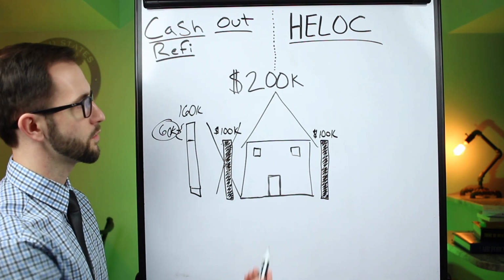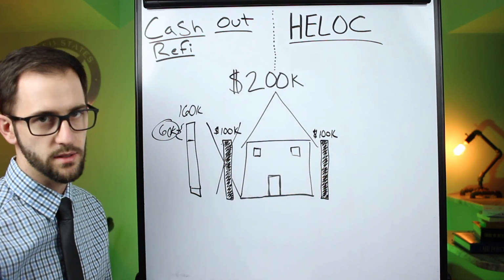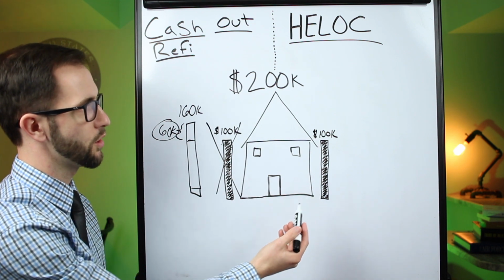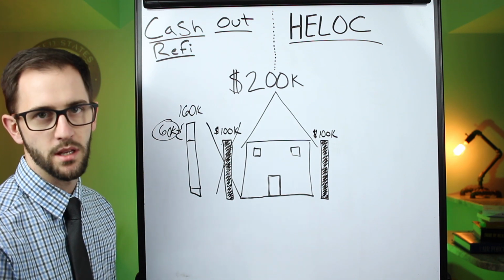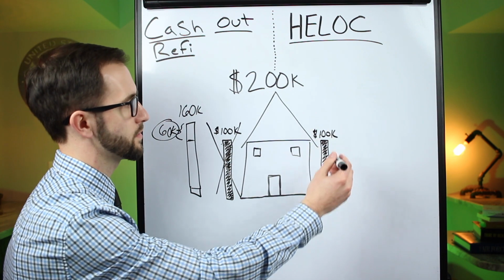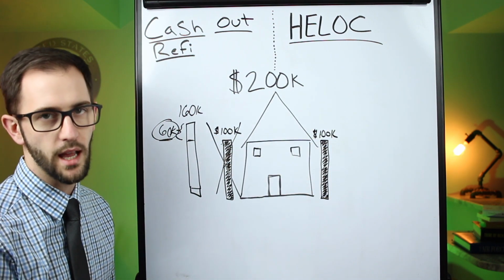Okay, so the HELOC, we're in the exact same starting position, $200,000, we owe $100,000. In the same situation, a HELOC will let you go up to 80% LTV for most cases. Sometimes if this was an investment property, they may be in the 70 to 75% range, but nonetheless, we're going to do the same thing. We want to tap into this $60,000 we have sitting out there.